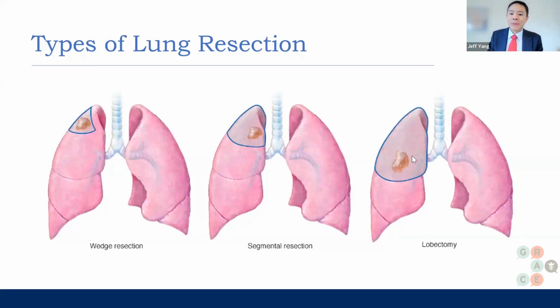And then lobectomy is where, so everybody has 3 lobes on the right side. So the lung is split into 3 lobes on the right side and then 2 on the left. And a lobectomy is when you take out an entire lobe of the lung.